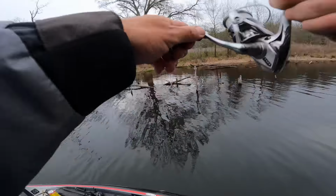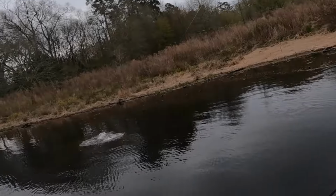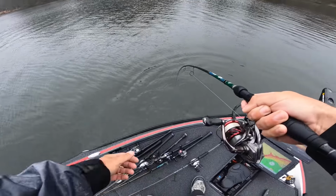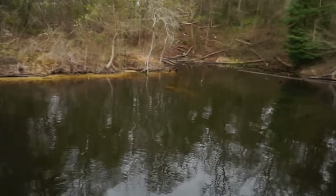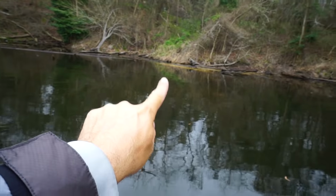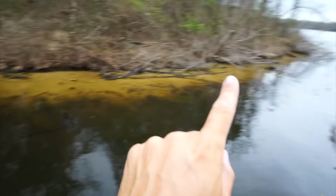Fed fish in the spring. Got him. Oh no. Got her. This is probably my favorite all-time bait. Okay, oh God. Well, there's a bed fish there, and there's one there, and there, and there, and there.